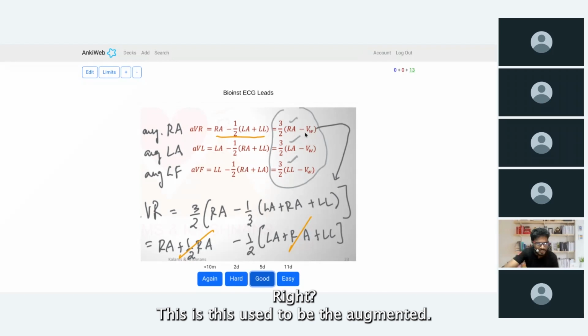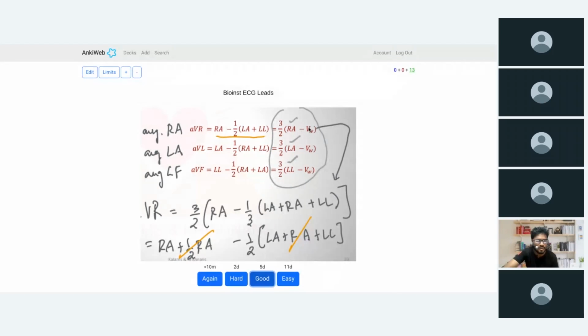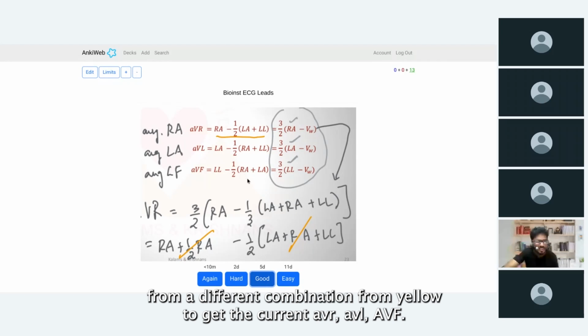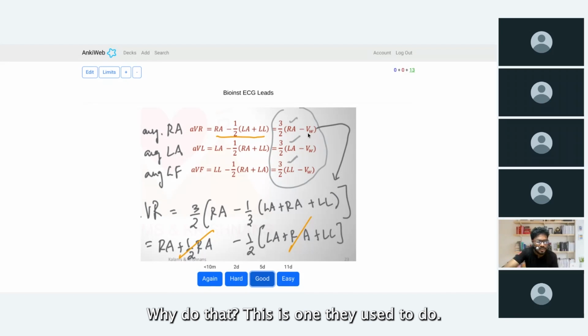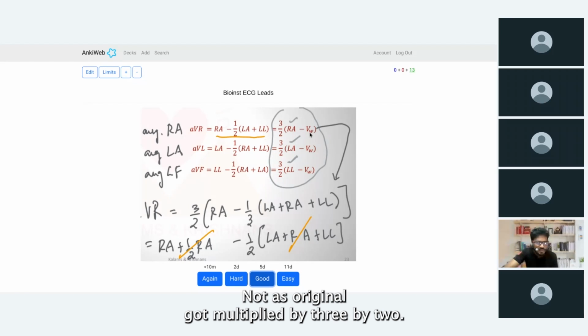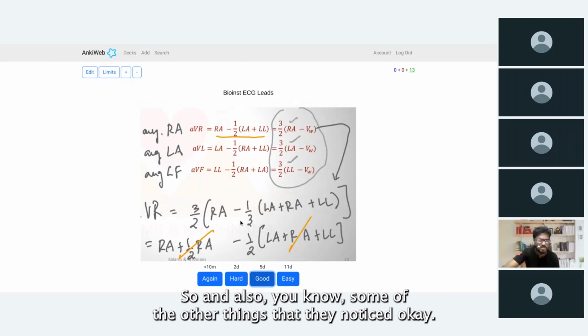This used to be the augmented, then Goldberger said, hey, no. Don't subtract the same Wilson's terminal from all of the 3 leads, okay? Subtract a different combination from RA, a different combination from LA, a different combination from LL to get the current AVR, AVL, AVF. Why do that? This is what they used to do. This is what they do right now after Goldberger. In the process, the original got multiplied by 3 by 2. The signal kind of increased by 50%, right? You could see that. And also, you know, some of the other things that I noticed.